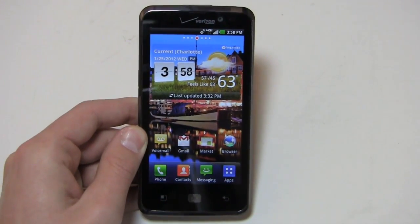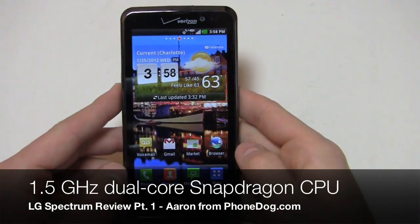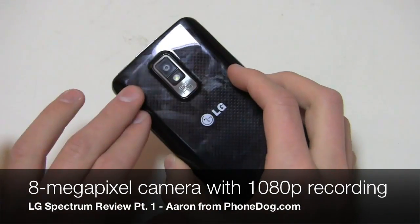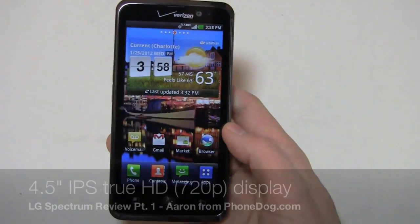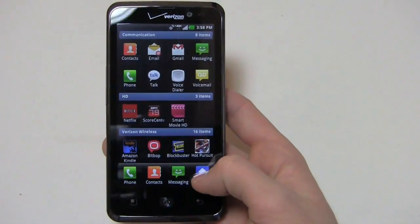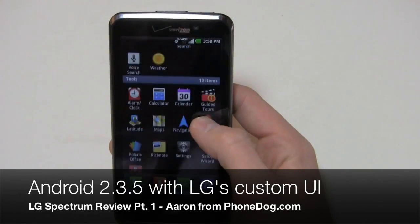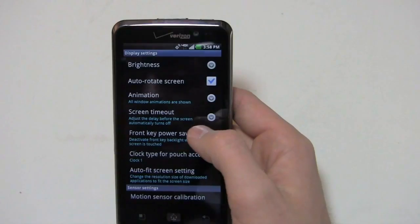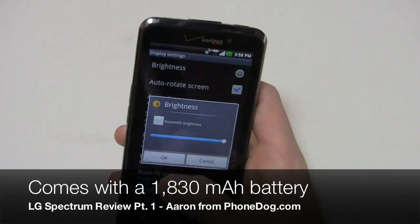So this is available now for $199.99 on Verizon. And just to give you a rundown of the specs, 1.5 gigahertz dual-core Snapdragon processor here. It's got an 8-megapixel camera on the back with 1080p HD camcorder abilities. It also has a lot of my fingerprints on the back as well. 4.5-inch IPS True HD display, so it's a 720p HD display, and it's absolutely gorgeous, but more on that a little bit later, and I actually need to turn up the brightness while I'm thinking about it. Front-facing camera as well. It's running Android 2.3 with LG's custom user interface. So let's see brightness. Going to kick that up so we can see it on camera, and 4G LTE connectivity, of course.